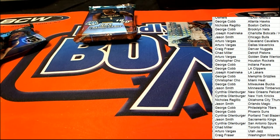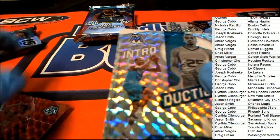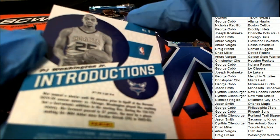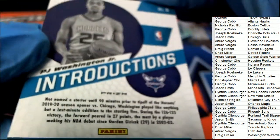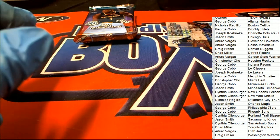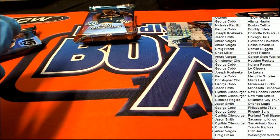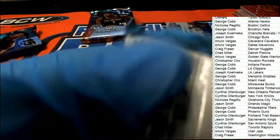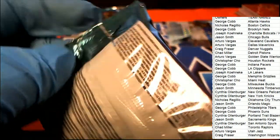Okay, this was the inductions, PJ Washington. And you can see it's a different kind of prism. But it's still, oh man, the Hornets owner coming away big in the break. Let's get back to it, with some more great stuff coming out. But way to go, Joseph K. Man, that's an awesome blue chips. PJ Washington, number 25. What a great hit. Huge hit right there.